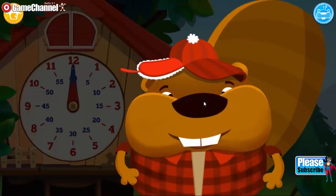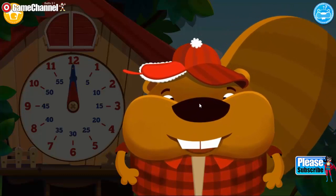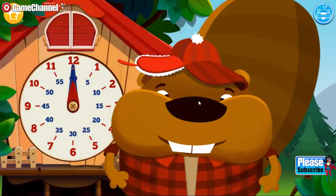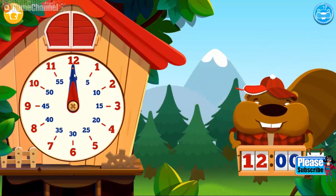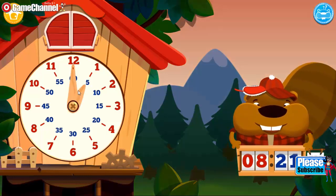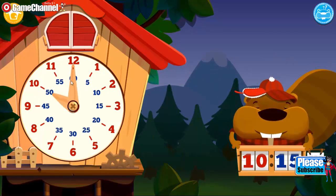There are always two hands on a clock. The small one shows the hour, and the big one shows the minutes. Using the two hands, big and small, try to set the clock to the right time. Set the hour to 10:15 p.m.